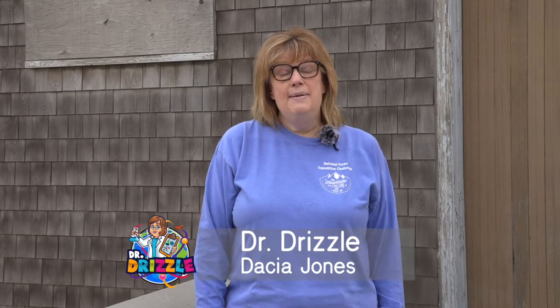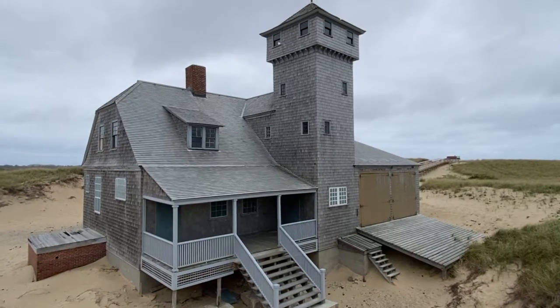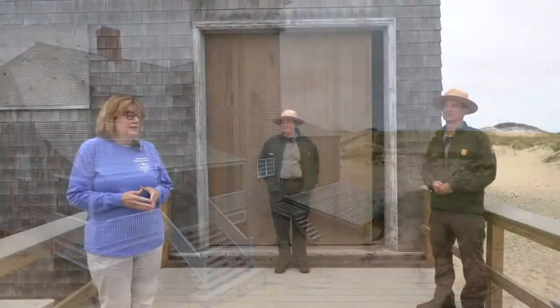Today we are at Cape Cod National Seashore right outside Provincetown, Massachusetts, and we are standing in front of the Cape Cod LifeSaving Station Museum. I have two brand new friends that I'm going to introduce you to today, Ranger Aleutia and Ranger Bill. Thank you guys so much for having us out here today. They look a little warmer than I do because they had their coats on, and we're here in October and it's pretty chilly, but we're so excited to be here.